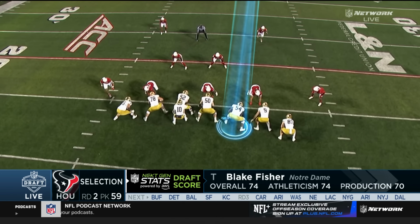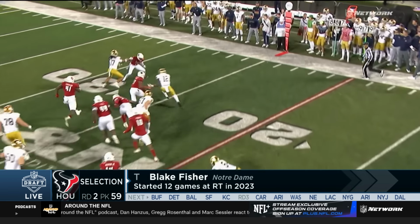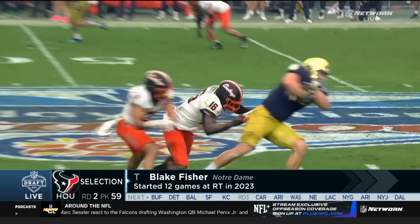But CD, when you watched him as a young player, this is someone who shows you everything. It's just not all there yet. He's a little bit tight, has a little bit of ankle stiffness there, but I think he's going to be a better player a year from now than he is right now.